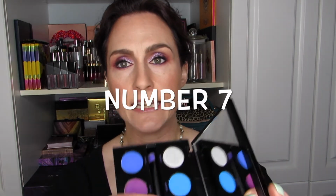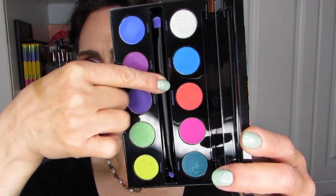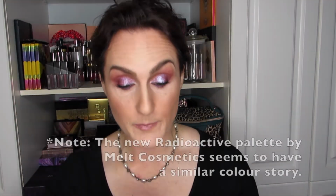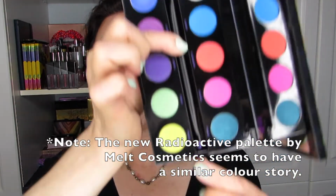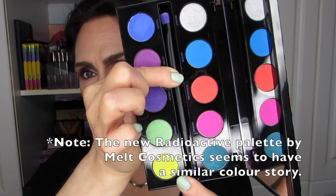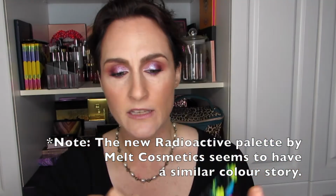The next palette that I have as a recommendation, in my top 10, and this one ends up at number 7, is the Electric palette by Urban Decay. And all of these shadows just inspire me. Thrash, as I've talked about before, is my absolute favorite, but the blues, the purples, I am super excited about this palette every time I look at it. And it makes my heart sing, even though I don't really use it.